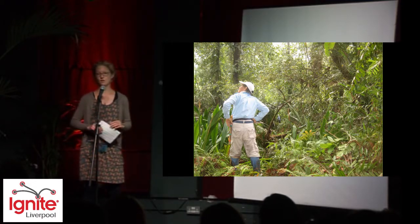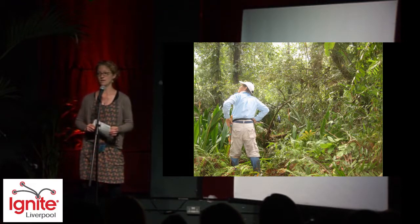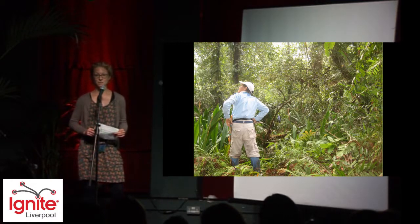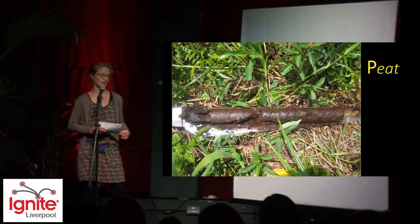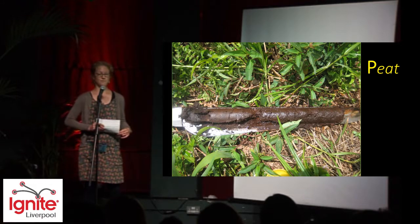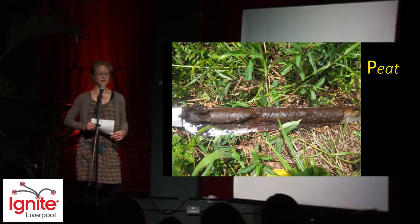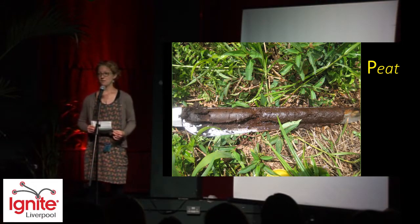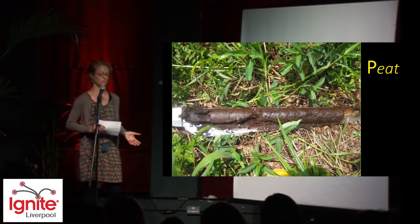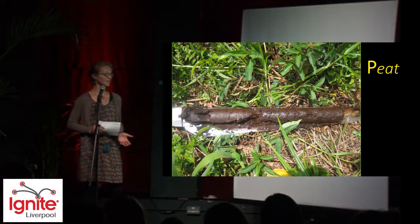As well as accommodating lots of plants and animals, these forests are really important because they have a secret hiding place for carbon below the surface. So my third P is reserved for my beloved peat. Peat is a really carbon-rich material that accumulates over hundreds to thousands of years in waterlogged environments.